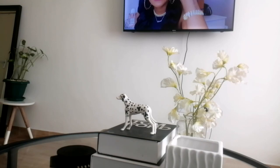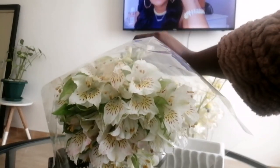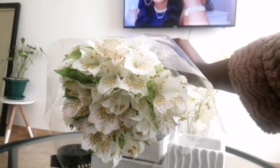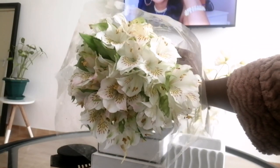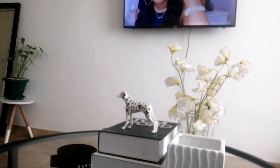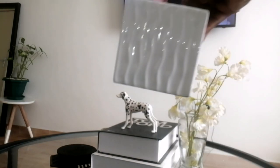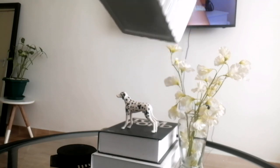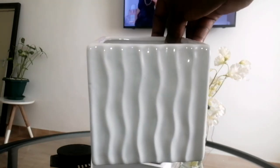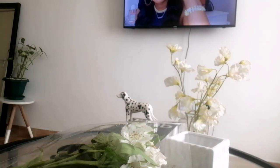So the first thing that I got are some flowers. Here they are. I want to switch up my flowers. I can't remember the last time I bought new flowers, and this looks so cute. Can you see how they look? And then I want to switch up from that clear jar to this. I want to place the flowers here, but I'll still place them up on the counter. I think it's about time we use this vase. So yeah, that's the first thing that I got.